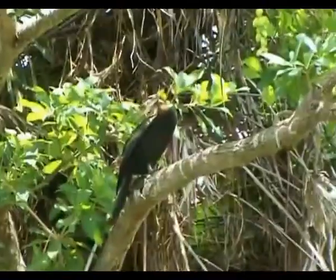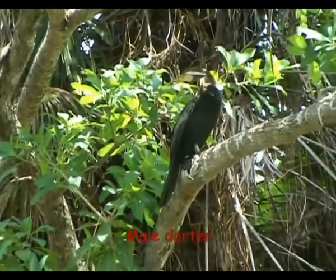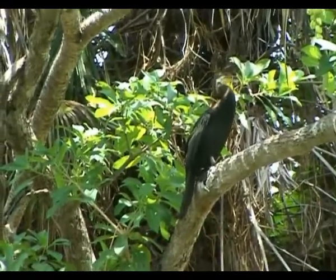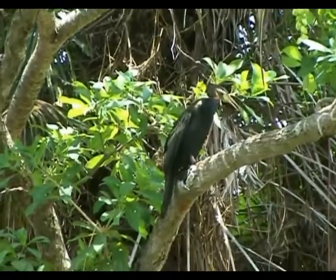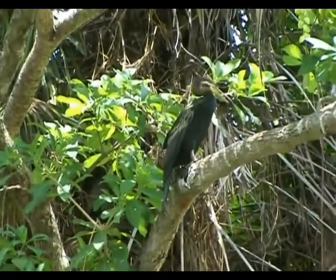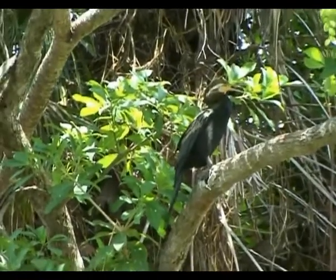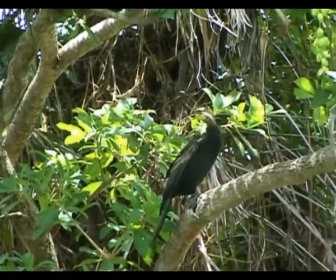Quite flexible muscles and different types of cartilage in his neck, so he can flick his head over his back and then send it forward with such force that he can catch the fish on his very sharp bill. So he'll actually spear the fish straight through the middle. So this is the male darter, much blacker in colour. The female is quite light and has a white belly and a white neck.